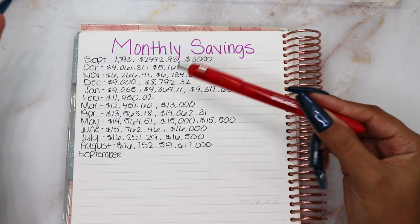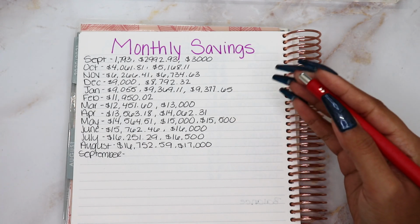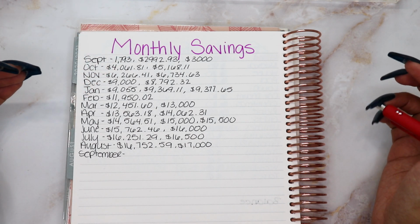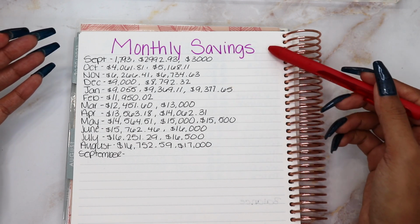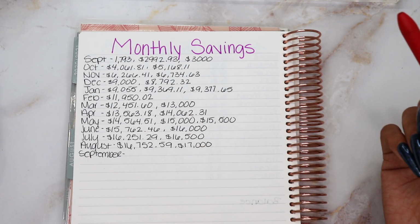I would pay every paycheck, no matter when my payment was due or how much I had already paid. I would pay half of all of my credit card bills, whatever half of the payment is, because I was also working on my credit. So even if it was a 3 paycheck month, I was paying half of my credit card bills to work on my credit at the same time.